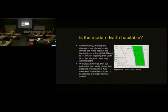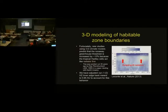This habitable zone is now shown in terms of the effective solar flux instead of distance. And the reason is this expands the habitable zone so you can see it more clearly around different types of stars. As I said, I'll show you a better one, but Earth ended up right on the inner edge of the habitable zone in our 1D model, which was not good because we don't think that the Earth is really on the verge of a runaway greenhouse.